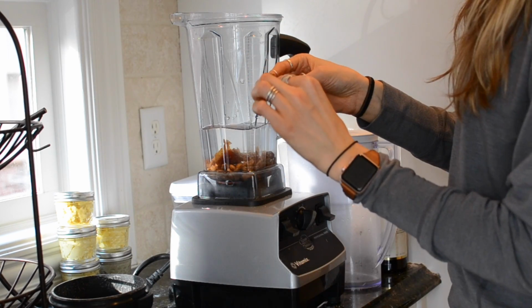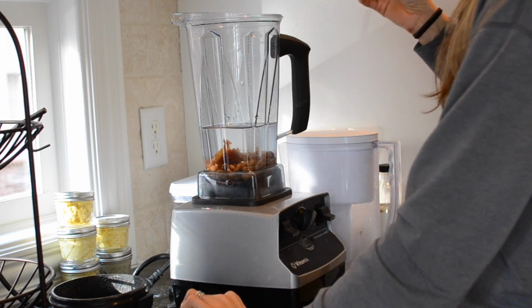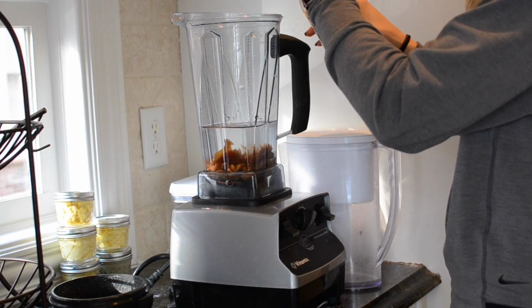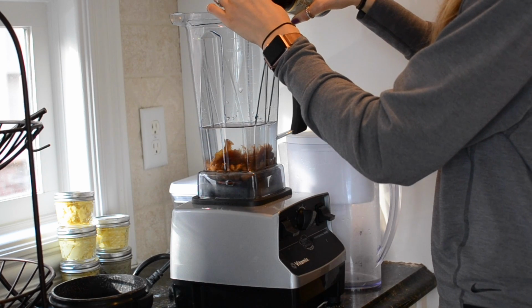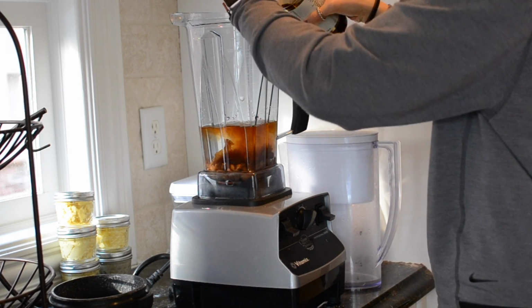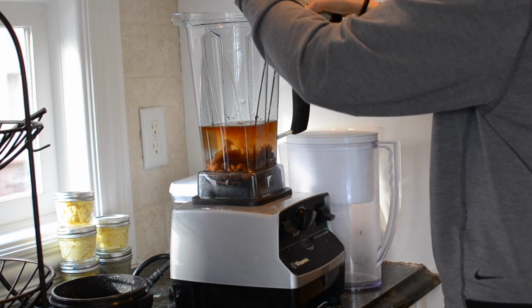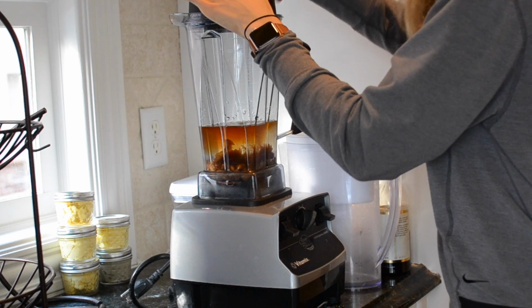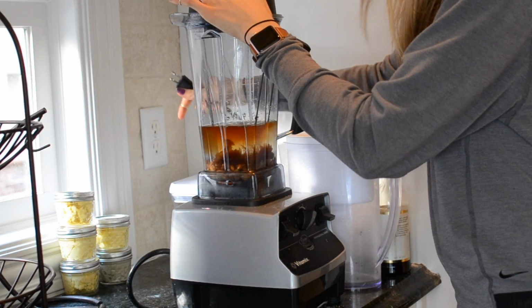Sometimes they have a little end topper. Just remove that as well. And then 2 teaspoons of vanilla, and usually a cap of the top is about a teaspoon. And then we're going to put on the lid and blend. And that is it.